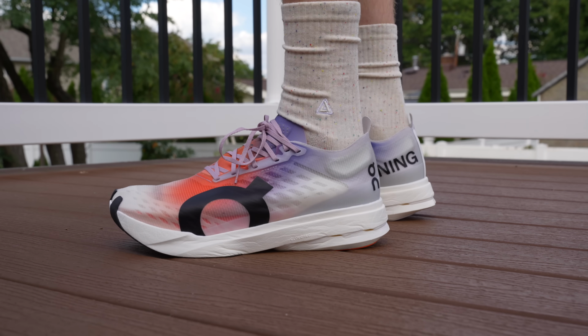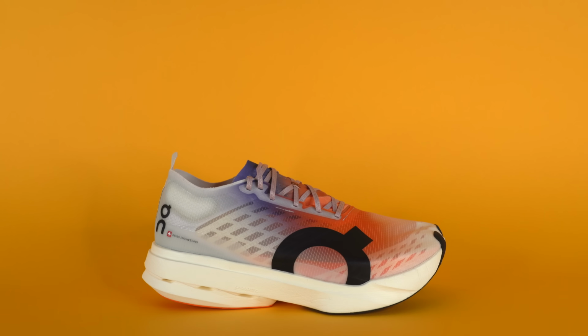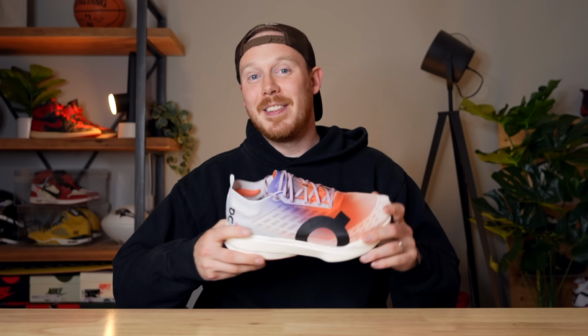And again, the reason it's so expensive is because it features just the top of the line tech. Realistically, this is a shoe that most people aren't gonna buy. This is a shoe designed specifically for runners who are running races, and that's about it. That said, it is crazy soft underfoot.